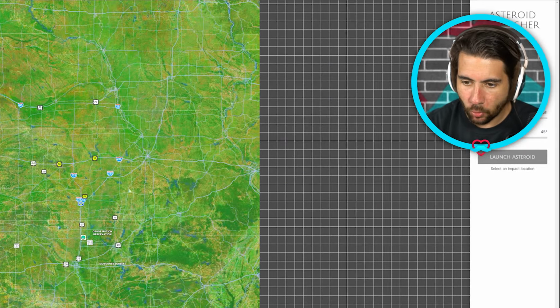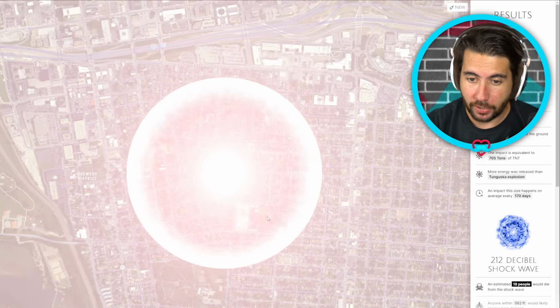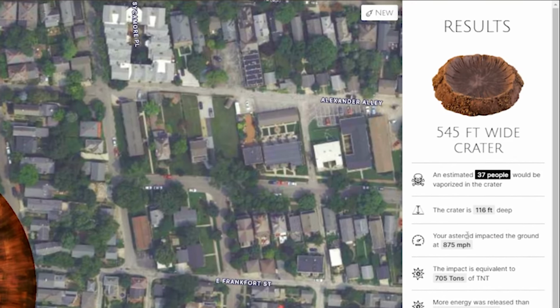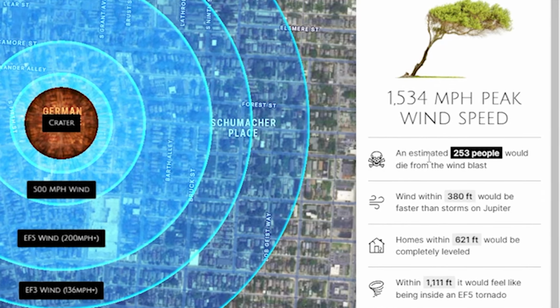Colorado's fun, but you know what's more fun? My home state of Ohio. If you live in German Village in Ohio, we're gonna kill a lot of people with this one, I can tell you that. That's it. Barely took out 20 houses, 116 feet deep. This was the equivalent of 705 tons of TNT. The wind would kill 253 people. The more I do this, the more of you guys I'm killing, and I love that.